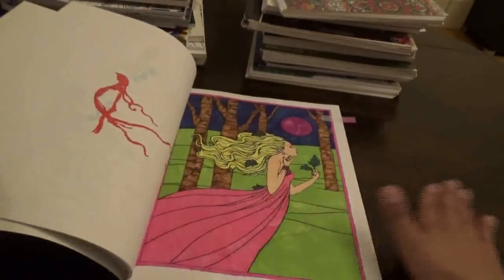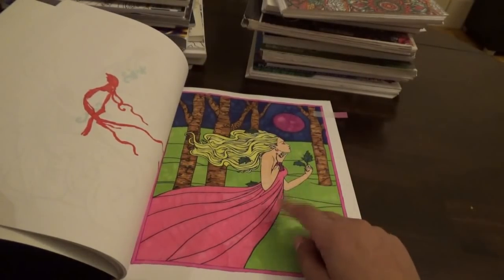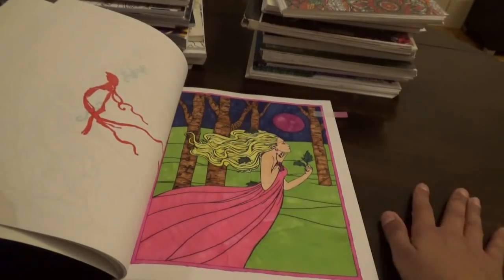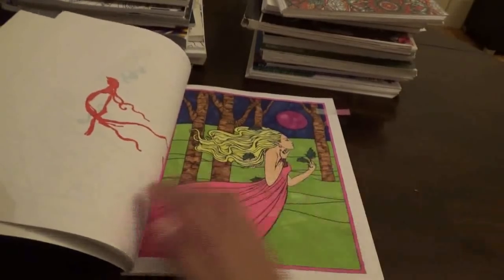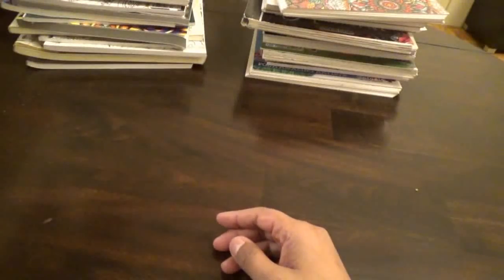This one I did totally in markers. I did this with Dick Blick markers, my small meaning markers, and my Zangji markers. So I really have a fondness for markers in some of the Create Space books.